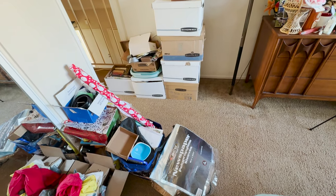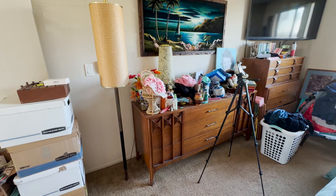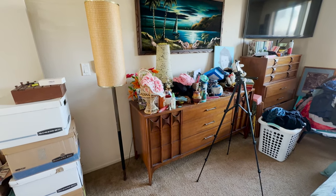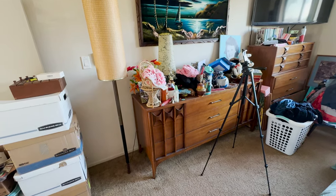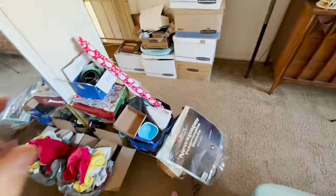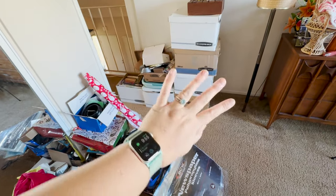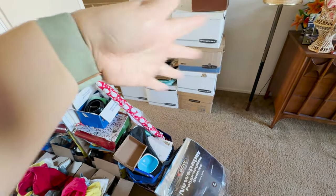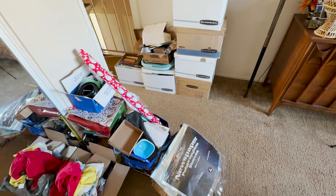So that's the goal. I might get to the dresser, but I'm gonna say probably not today. Maybe, though. Maybe. A lot of that is reselling stuff, too. So we shall see. But for now, let's start here. Actually, let's start with those boxes. Let's get those out of the way so that we can kind of get in and out of the door. And then we can really sort this stuff.